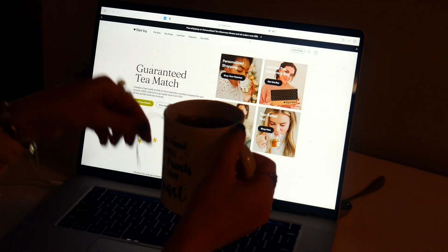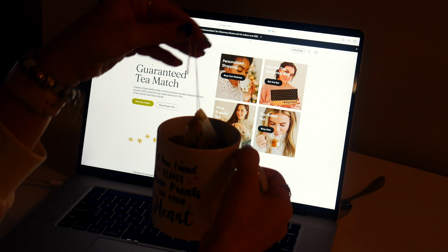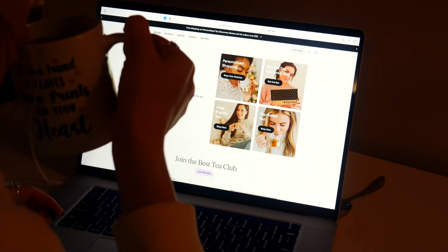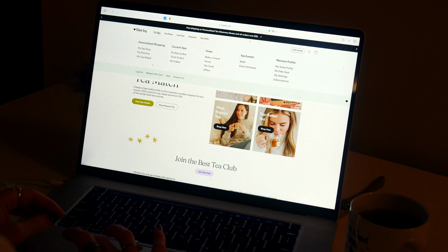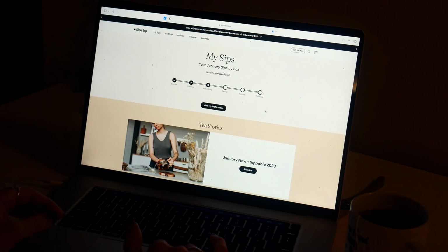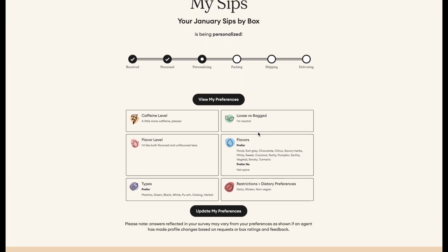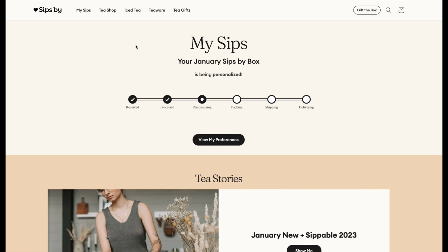Now, one thing that is really cool with your Sipsby subscription box is you can rate your teas, and it gives Sipsby some good information to know for your future boxes. You can also always go back and update your tea preferences too. So you can do the quiz. You do a quiz your first time when you're doing your tea subscription box, but you can always go back. You can go update my preferences here on the computer screen, and you can just quickly redo the quiz in case you're getting teas you don't love.